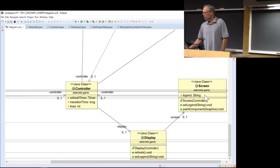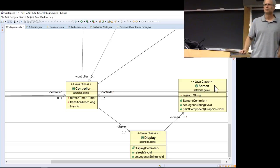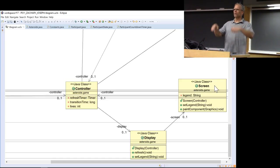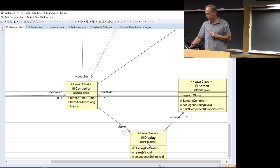Then there's the display and the screen. What do you suppose the difference is between the display and the screen? Yeah? The screen is what everything's being put on, the display is controlling what's being put on the screen. Okay, so it's sort of the difference between, think about the Connect 4 game. You had the whole game, but then you had the central portion where all the action was taking place. So one of these, and I can't remember which, is the whole thing, and one is just where the interactions are taking place.